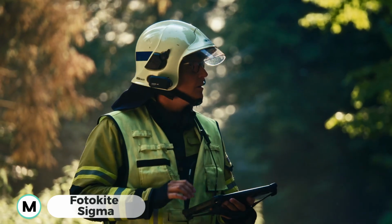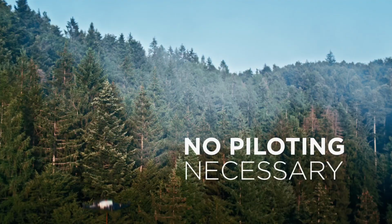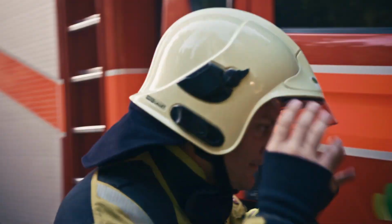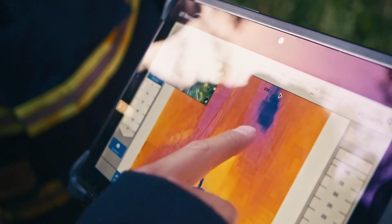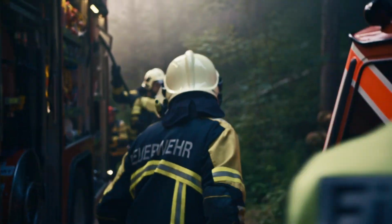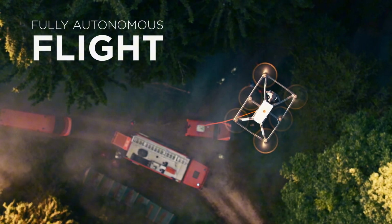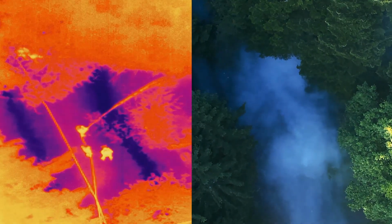In emergencies, every second counts, and having the right perspective can make all the difference. That's where this system quietly proves its value. With the press of a button, it lifts off automatically. No piloting, no GPS calibration, no delays. It hovers steadily overhead, streaming live thermal and HD video directly to responders on the ground. Firefighters see through smoke. Search teams cover more ground. Commanders stay informed without ever leaving the scene.